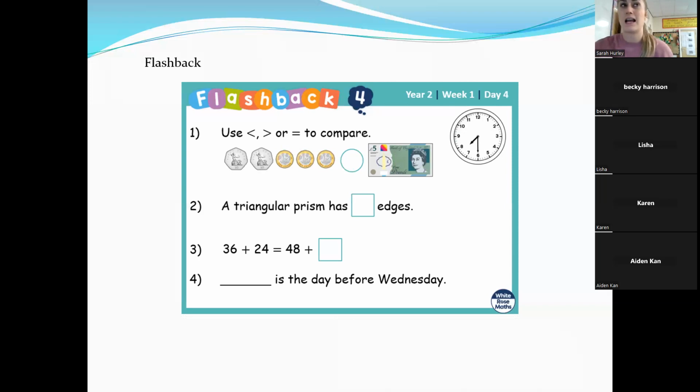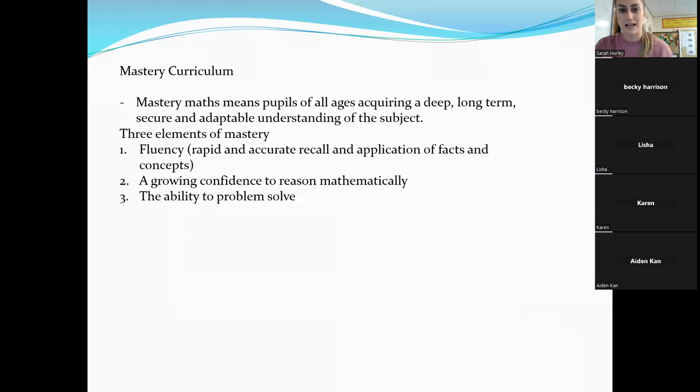And I think, like I said before, that going over it and coming back to topics more than once, lots of times, helps to keep it fresh in their memory so they don't forget it, especially leading up to their SATs. So just another look at our mastery curriculum. It means, like I've said, that the children are going to get a deep and secure knowledge. A lot of people I've spoken to in the past said that maths wasn't taught that in depth. So I think now this mastery approach is really supporting that.